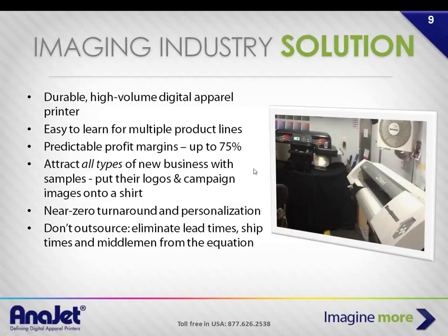One of the solutions, the primary solution that we can offer, is a durable, high-volume digital apparel printer. And what you're seeing in this photo right now, that's actually set up inside of somebody's trailer. They're a mobile sign and custom t-shirt shop where they have their Empire right next to their VersaCam.